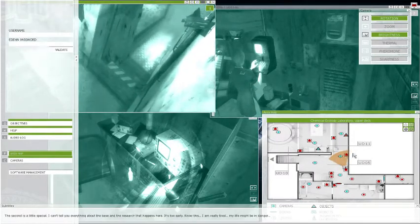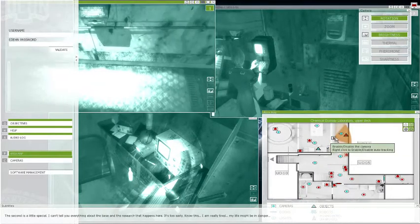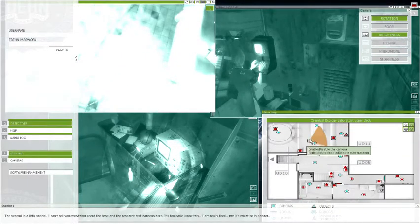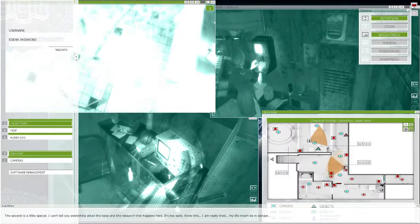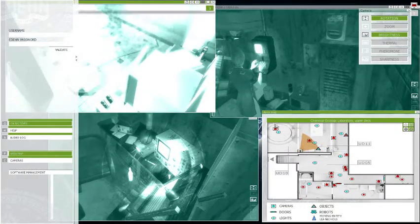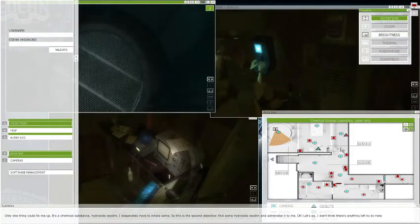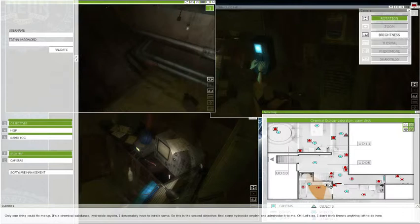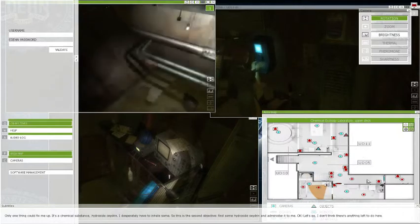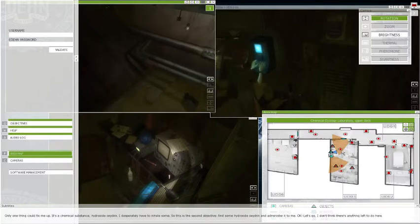And the second is a little special. I can't tell you everything about the base and the research that happens here. It's too early. Know this, I am really tired. My life might be in danger. Only one thing could fix me up. It's a chemical substance. Hydroxide oxygen. I desperately have to inhale some. So this is the second objective. Find some hydroxide oxygen and administer it to me, okay?